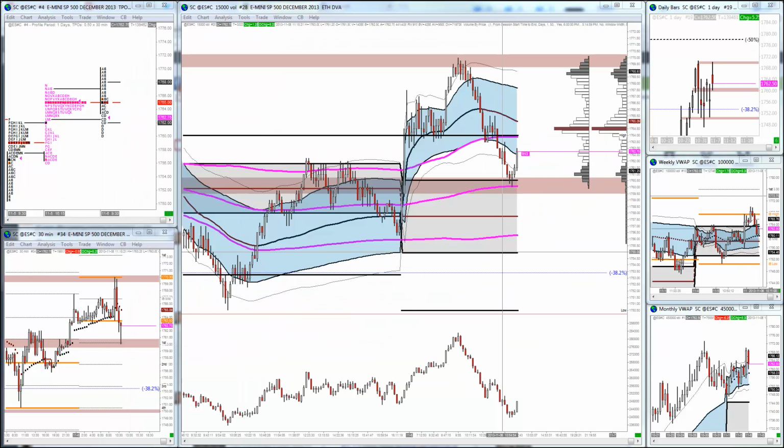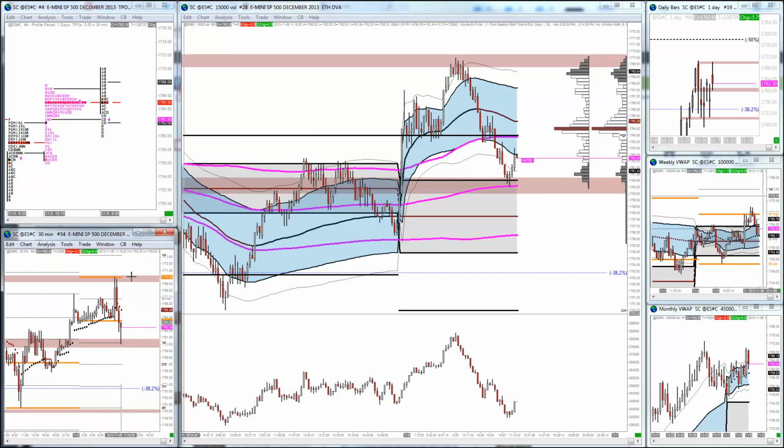One thing to take note of is we have seen a push of the initial balance here and a test of the first IB extension. I mean, if this market cannot trade back into the initial balance now, then I'll just have to flatten this position.